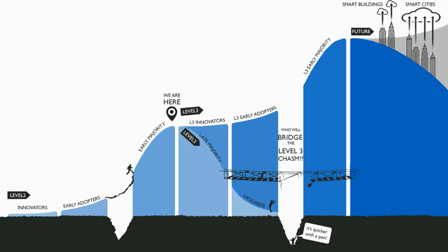After I drew this, the UK BIM Alliance set the target of BIM as business as usual by 2020. For me, that's where the bridge comes into the diagram. If you're not on that bridge by 2020, you may find it difficult to adopt and might struggle to win some contracts afterwards.